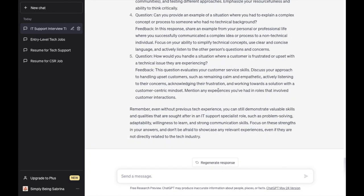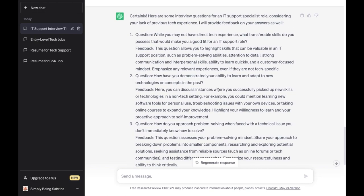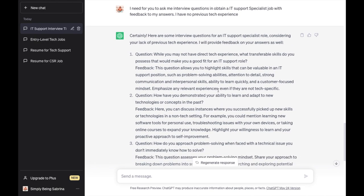So here are some questions that an interviewer may not necessarily ask, but these are some good questions that you should be able to answer. So when coming into an interview and they're asking you about your experience with tech support, you can give them some of the feedback that ChatGPT already kind of trained you and helped you with, to get ready for those questions.